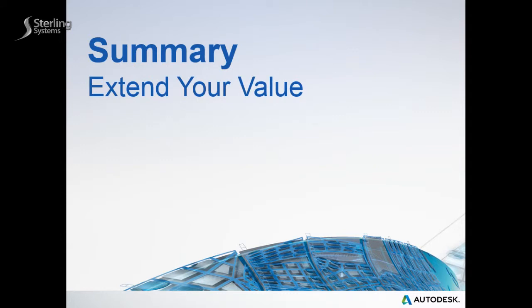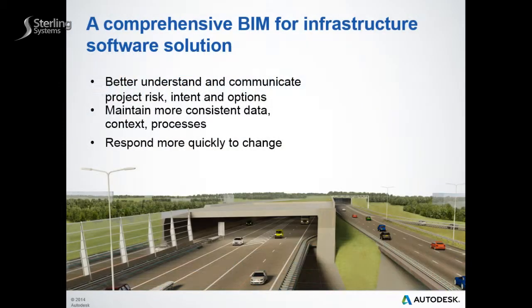So let's give a summary of how we want to extend your value. The Autodesk Infrastructure Design Suite is a very comprehensive BIM for infrastructure software solution. This combines intelligent, model-based tools to help you gain more accurate, accessible, and actionable insight throughout the project, execution, and lifecycle of transportation, land, utility, and water projects.